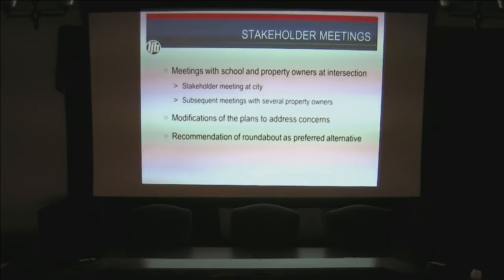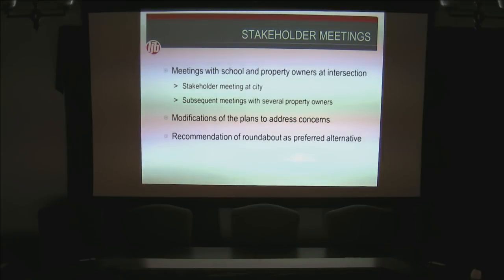So as we sit today, we maintain that preferred alternative. We make the recommendation of the roundabout as the preferred alternative for the intersection.